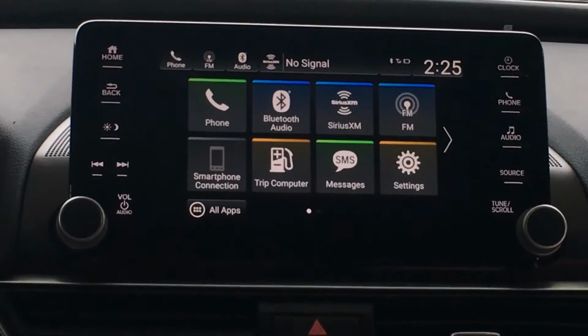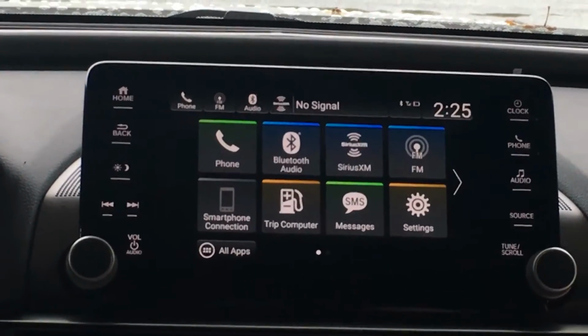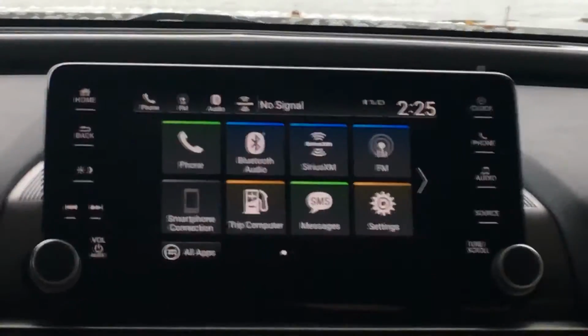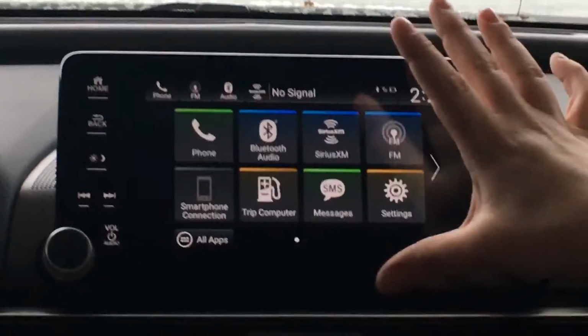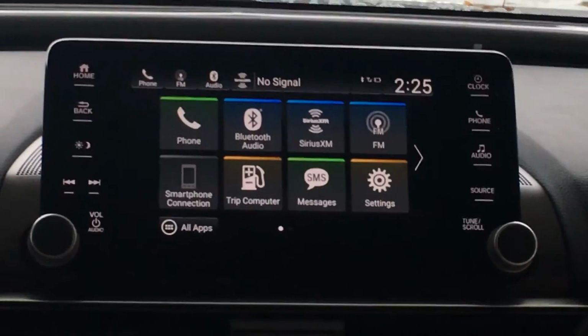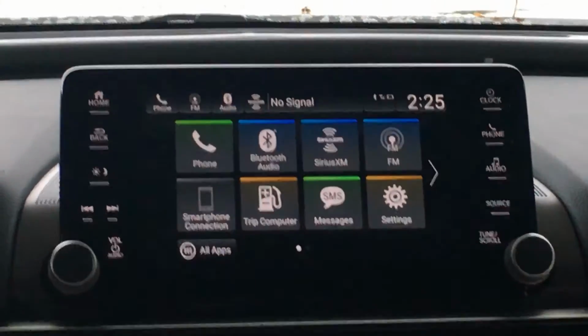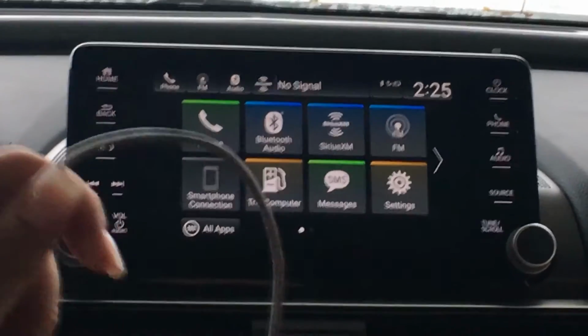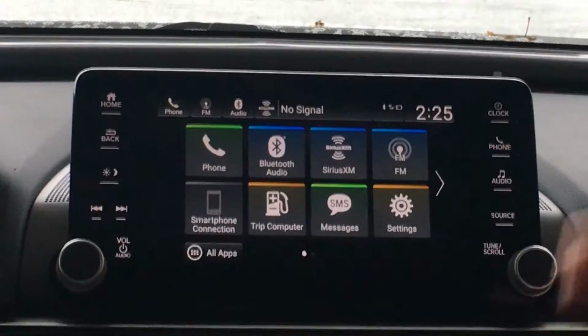Oh, wow. Okay. You're also able to use your Apple CarPlay and Android Auto to be able to double things from your phone onto the screen. So if you have maps on your phone, you're able to use that through your USB connection for your Apple CarPlay. A cord. So I just hook my phone up like that?